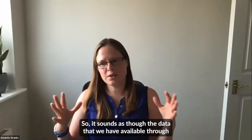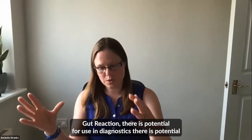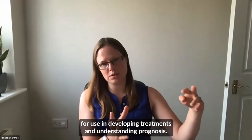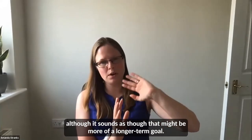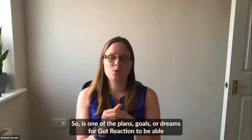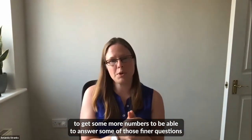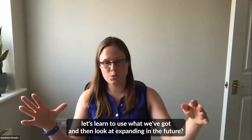So it sounds as though the data that we have available through gut reaction, there's potential for use in diagnostics, there's potential for use in developing treatments and understanding prognosis. And we've talked a little bit about prevention, although it sounds as though that might be more of a longer term goal. Miles, you just mentioned some larger numbers. So is one of the plans or goals or dreams for gut reaction to get some more numbers to be able to answer some of those finer questions, or is it more of a let's learn to use what we've got and then look at expanding in the future?